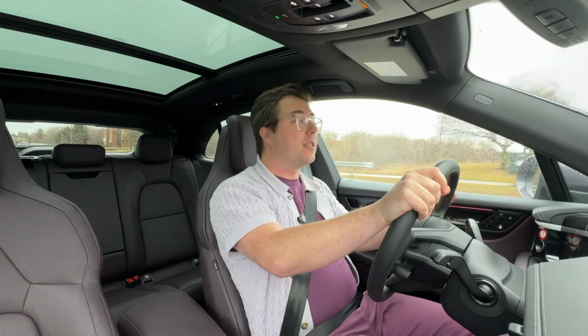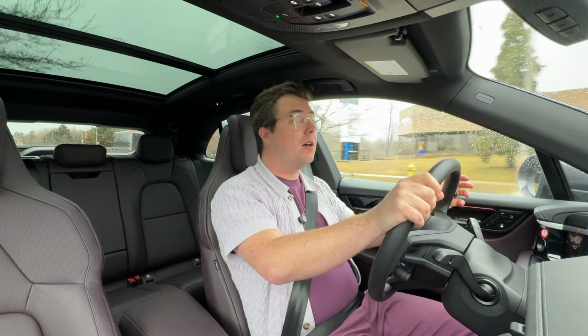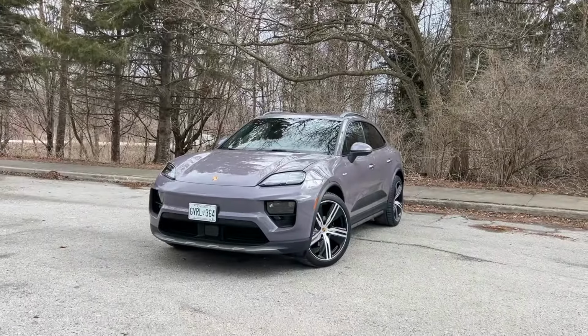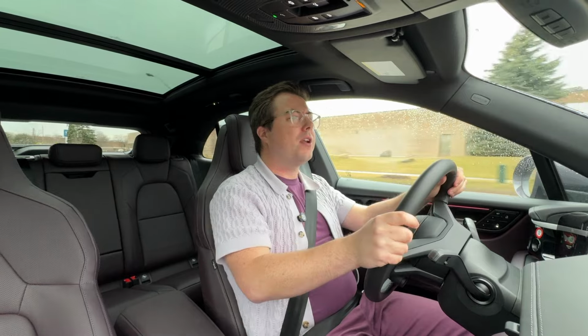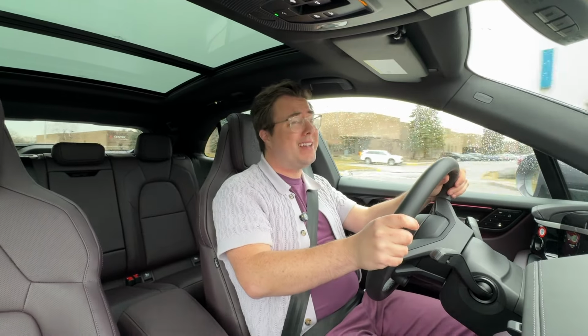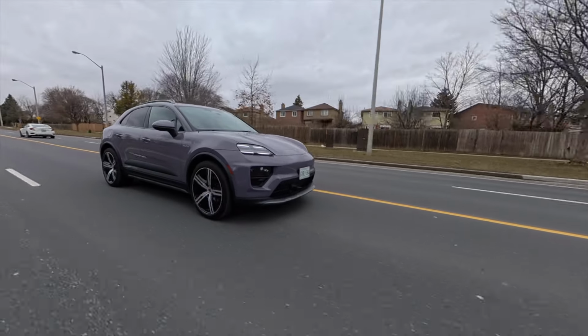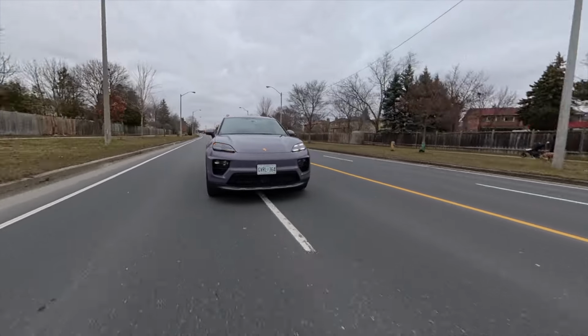Now let's talk pricing. This is the most affordable dual motor Macan, and it is $80,750 in the US, including destination, or $102,250 Canadian. That's a lot more. This one is actually pretty restrained in terms of options box checking.